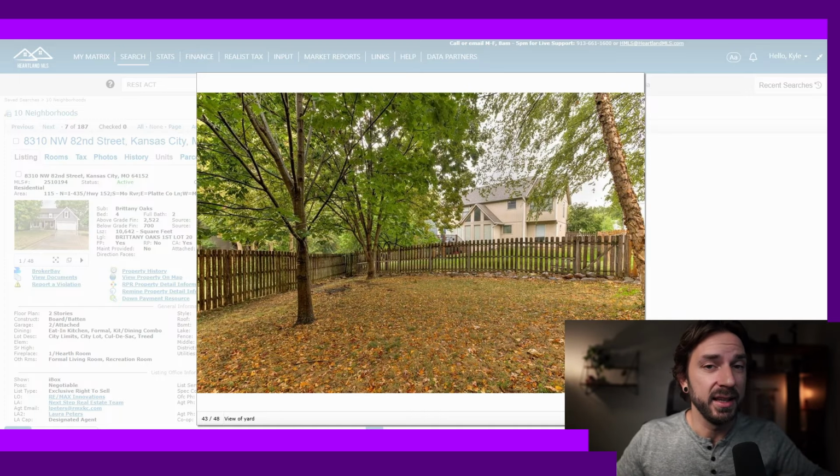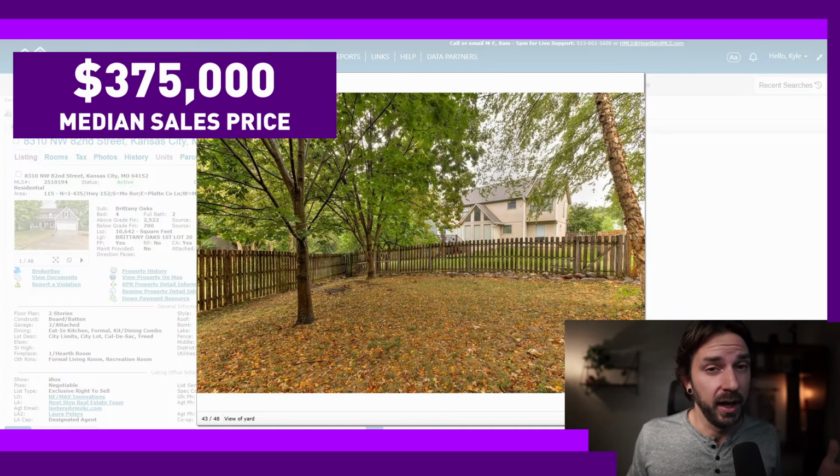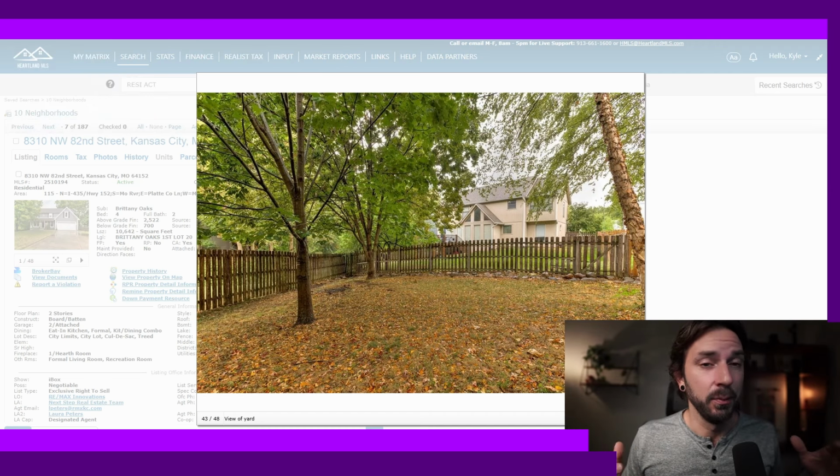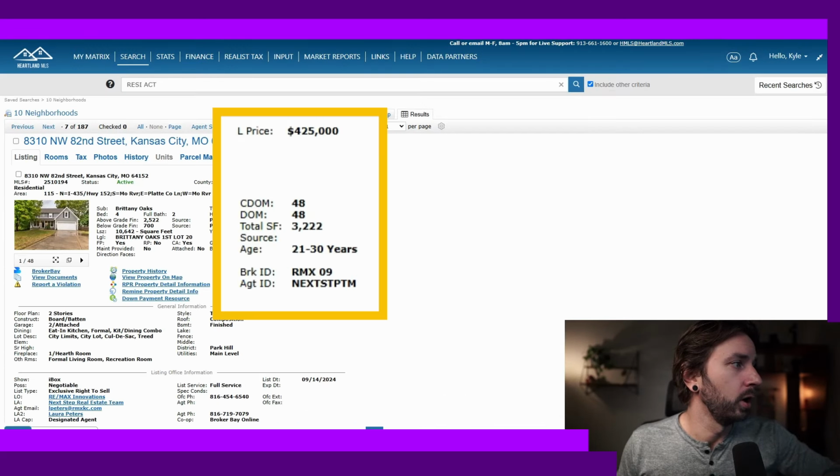The median sales price in this neighborhood is $375,000. So it's a little bit below what you're going to get in some of these other neighborhoods. This is definitely on the lower end. And this one's at $425,000. It's 4-bed, 2.5 bath, just over 3,000 square feet.